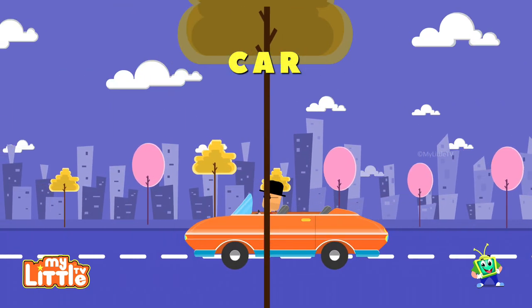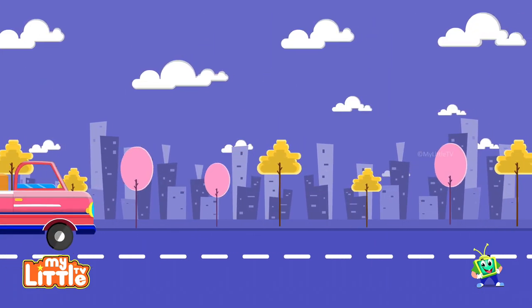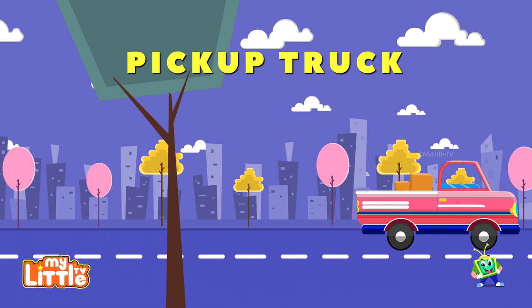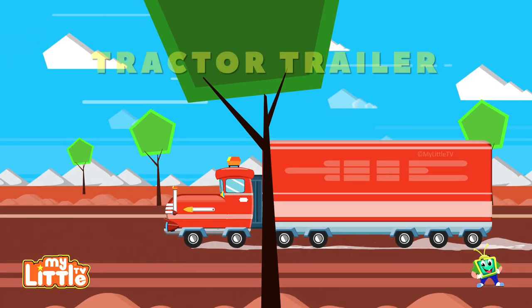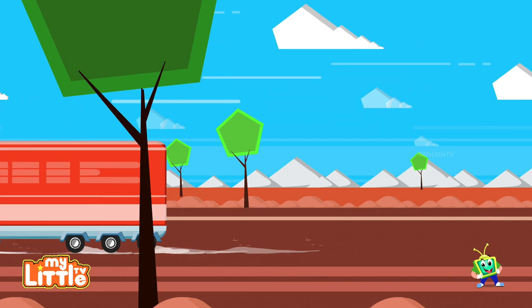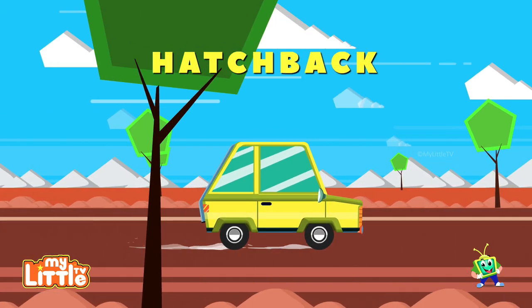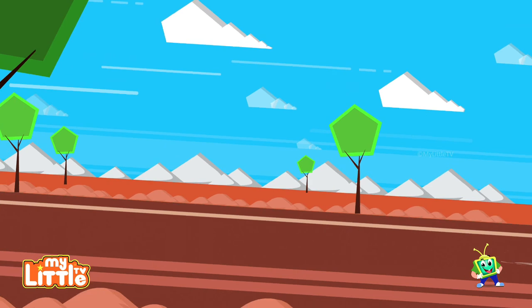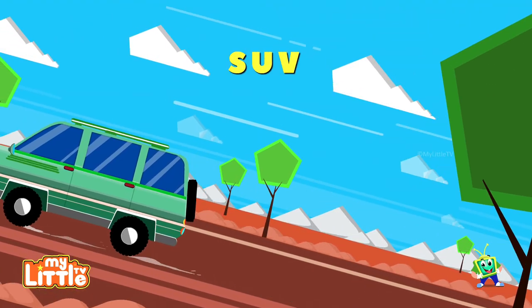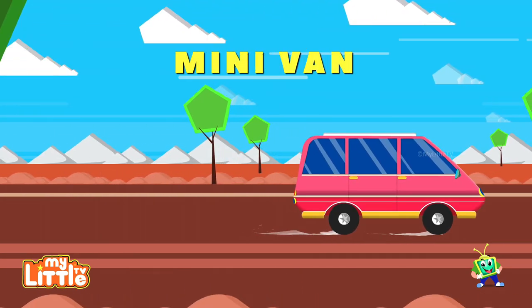Car. Pickup truck. Tractor trailer. Hatchback. SUV. Minivan.